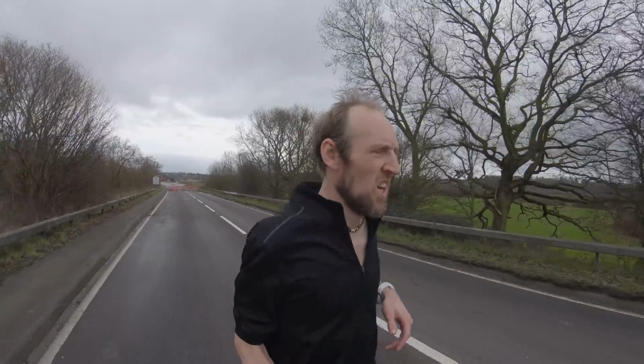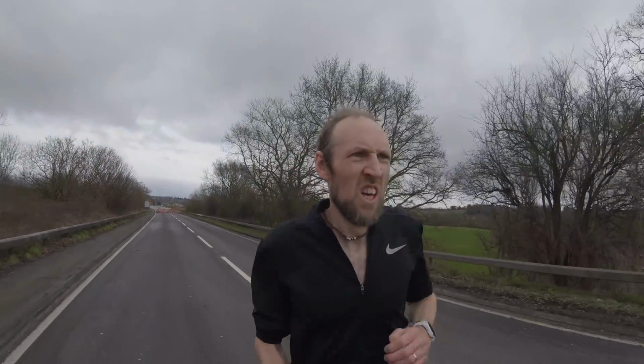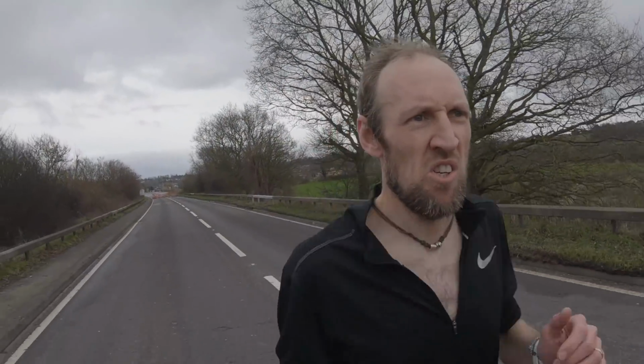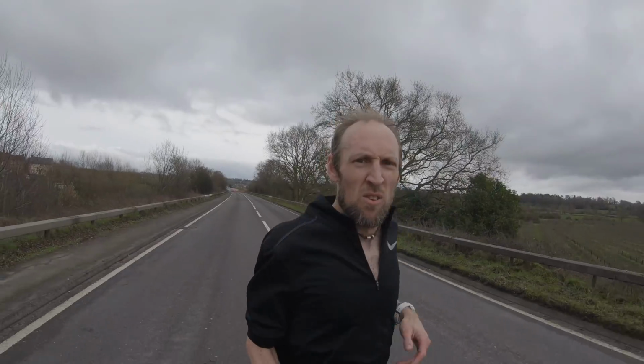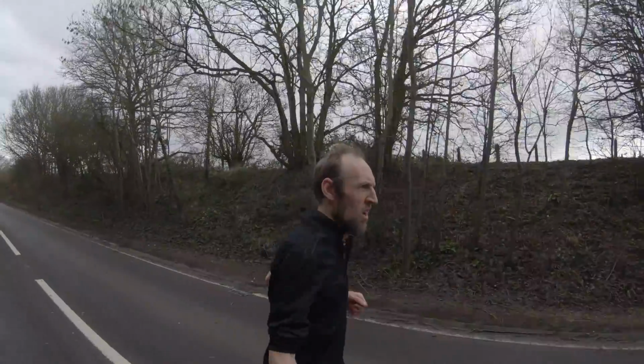So it's a main sort of link road out of my town, which is currently completely closed off. They're doing work on it. I don't know exactly what it is they're doing because there's nothing going on right now. But I thought I'd take the opportunity to run along a really nice, straight, flat piece of road. For once, you know, it's not very often you get to do this. It just goes on and on and on.